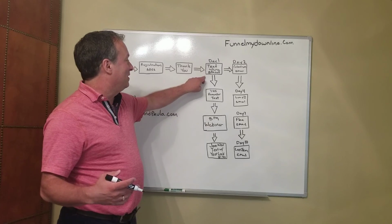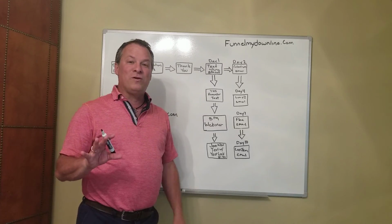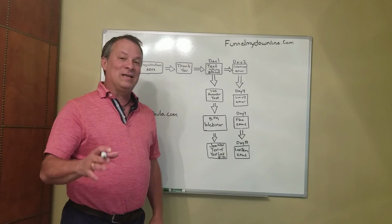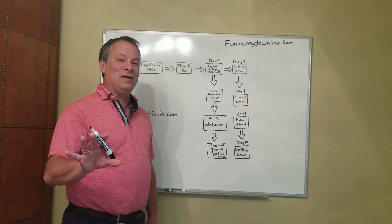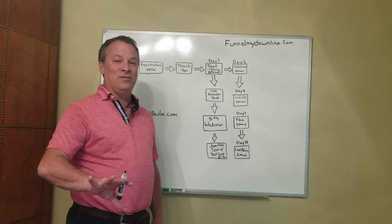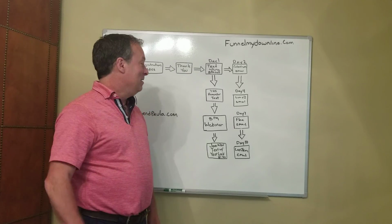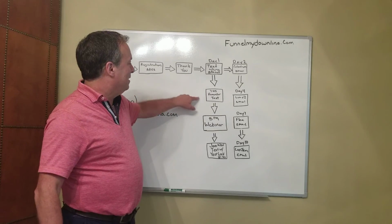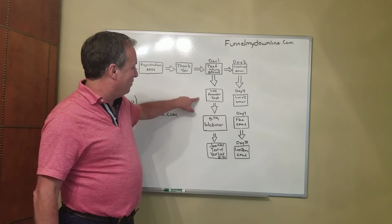Now, a cool thing happens next. After they register, they get that text. Now at 7:45, they're going to get a reminder text that comes from you. Once again, thanking them for registering, but also letting them know that the meeting starts, or the webinar starts, in 15 minutes. Make sure to be there, and it gives them the link one more time just in case they didn't want to have to go back to their previous text.